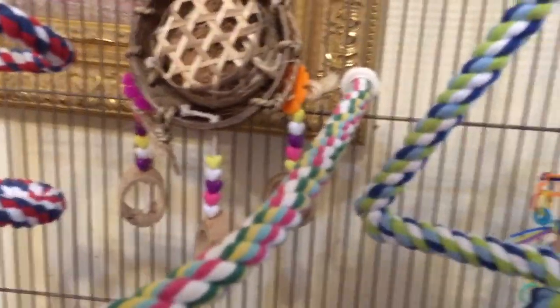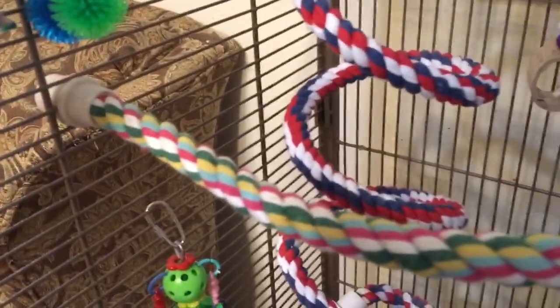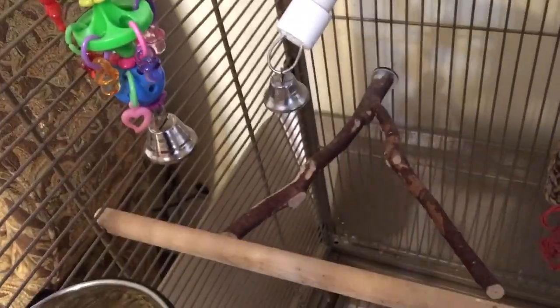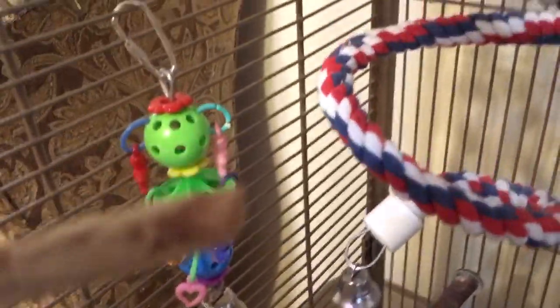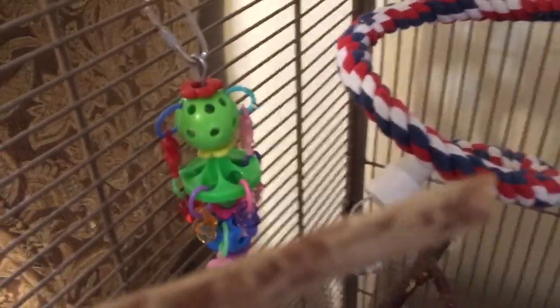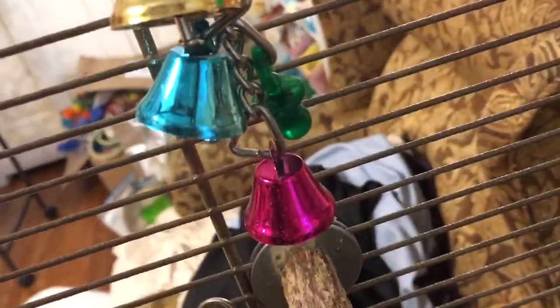Up here we have her rope perch that goes from this corner over here, and her spiral boing that is very long and goes down here all the way to this perch. And then in the corner here there's this little toy. She really likes this sort of plastic toys with charms because she really likes to talk to them for some reason. Up here we have another one of those types of toys, and this toy over here made of bells. Very colorful bells. She loves to talk to this one.